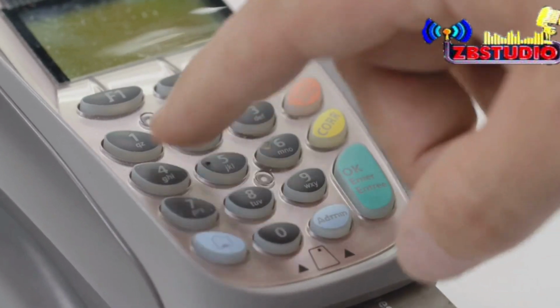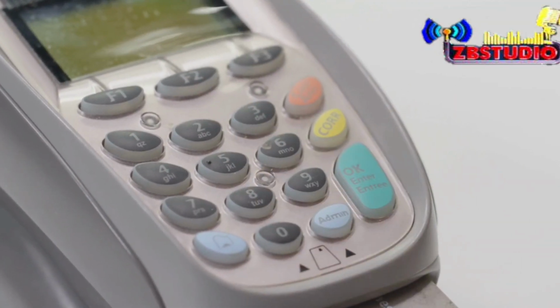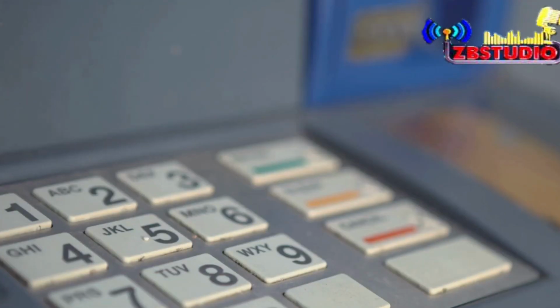They might tamper with the machine by loosening screws or adding extra components. This can make the skimmer blend in more effectively. They might use fake keypads that fit over the original keypad. These fake keypads can capture your PIN as you enter it, transmitting the information to the criminal.